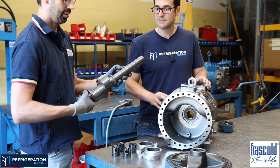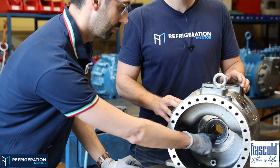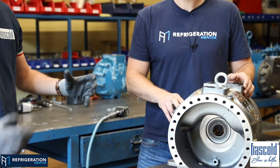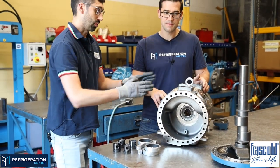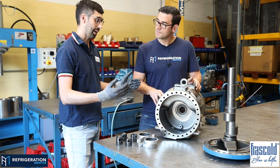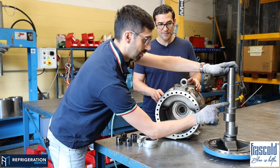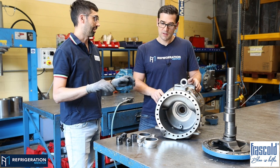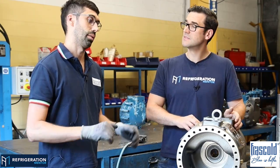Here, directly on the main bearings of the compressor. This is usually the first component that fails because it is subjected to a very big mechanical stress, because it's the central base of the whole crank mechanism. And if you put there not the oil but the poison, we are going to encounter very, very soon the seizure of the compressor.